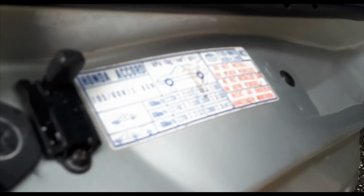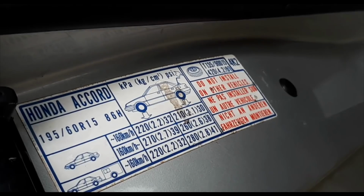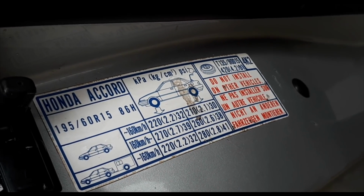Oh, check that out. Still got the original tire pressure sticker. Nice. So cool.